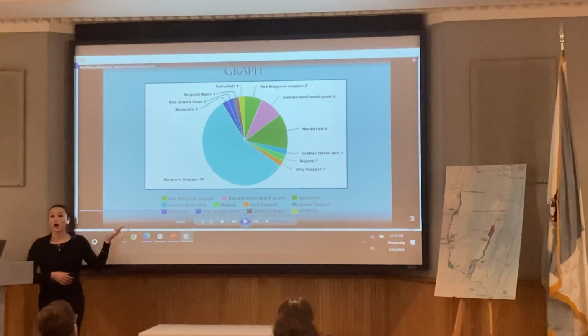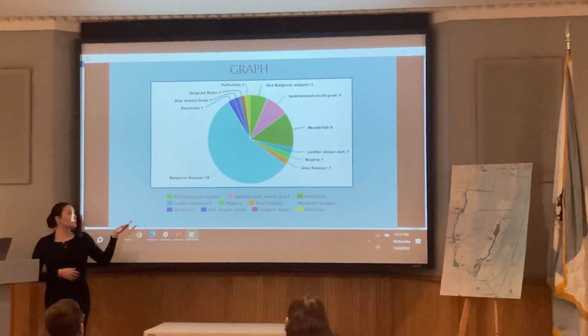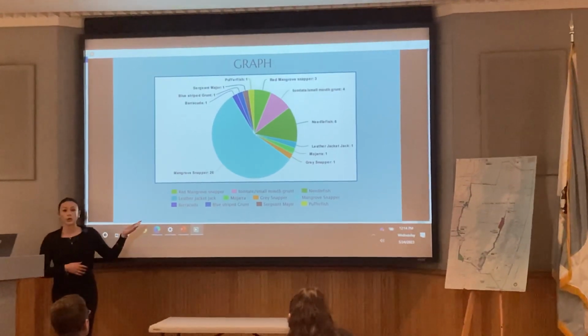So this chart shows you all of the fish that we caught throughout the entire year. As you can see, mangrove snapper was the fish that we caught the most.